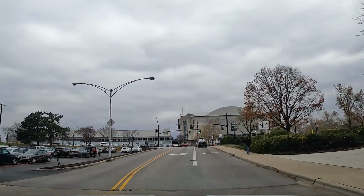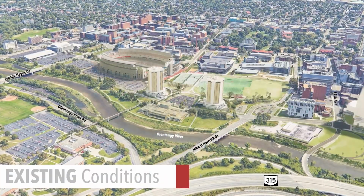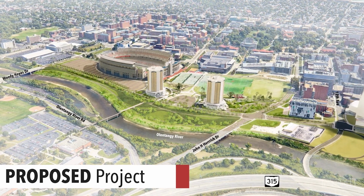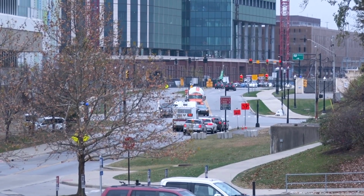And that'll start construction as soon as January 2023. And construction is scheduled to be complete at the end of 2024. The point is to complete a river water flood protection levee between Woody Hayes and all the way down to King. So the levee is already built and certified in the Med Center District. So this completes it all the way up to Woody Hayes.